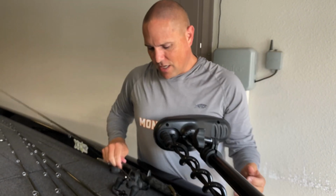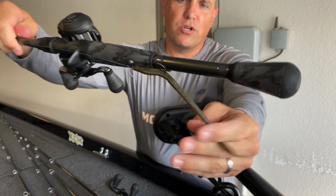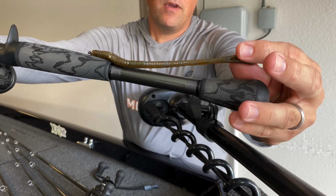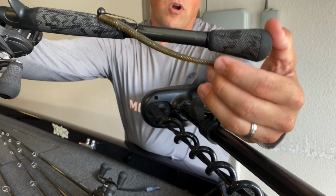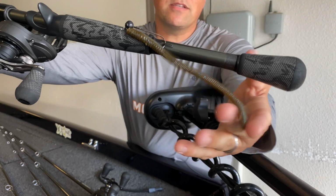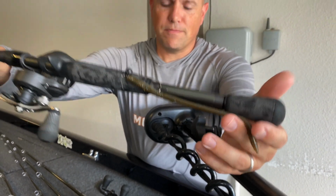And then last, in shallower water, I'm going to throw a smaller shaky head. So you'll see more of a natural color worm there. I'm going to throw that around some docks or up in shallow water, just because it's a little bit lighter weight and a little bit more of a finesse presentation.